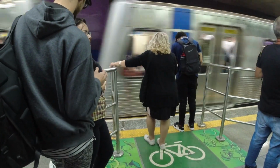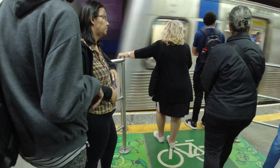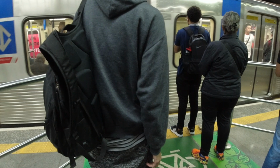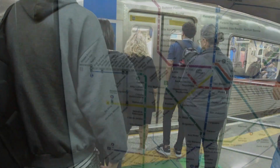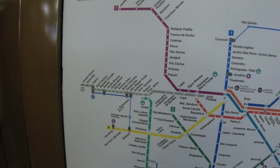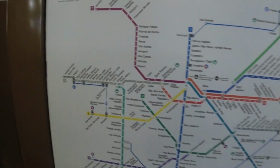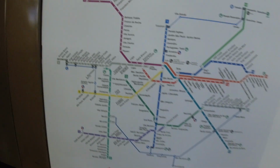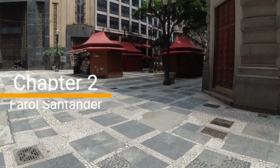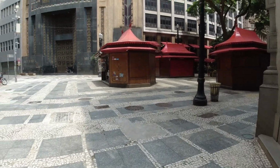I like those separation bars in front of the entrance of the train, which let people enter through the middle and let others depart the train from the sides, so it prevents people from colliding. As you can see over here, I am heading to Luz from Paulista. I get off at the Luz subway station, and from there I can walk down to Mercado Municipal and Farol Santander. Alright, we are here, right at the entrance of the Farol Santander building.